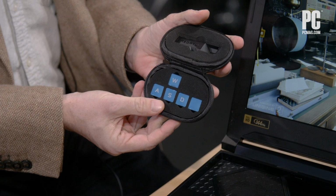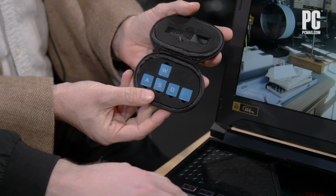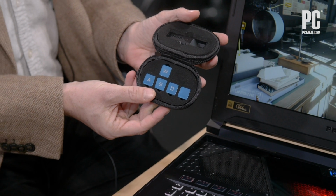And so when we were pulling this laptop out, this was interesting. Yes, the special keys for the, as you see, WASD, you can swap in and out. They feel very different. I don't know if you'll get used to typing on them without a lot of practice, but for gaming, they're a little more springy, a little more action.